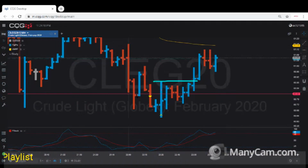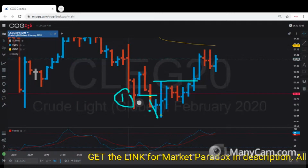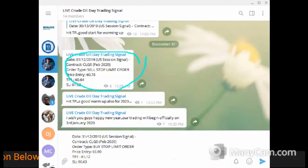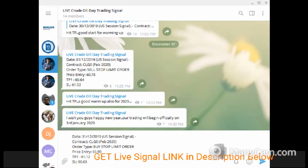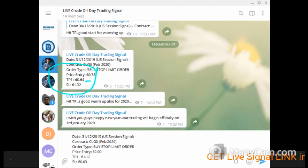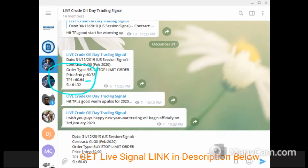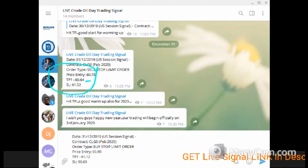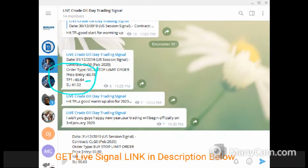So the first signal is here. We did short sell to the downside. As I mentioned in my live Telegram channel, where I share my signal of entry, to short at 60.78 and TP at 60.64 with the risk around 24 ticks. But it's okay because even though my risk reward ratio is about 1 or 1.1 to 1, I am more on the profit winning rate, which is very high.